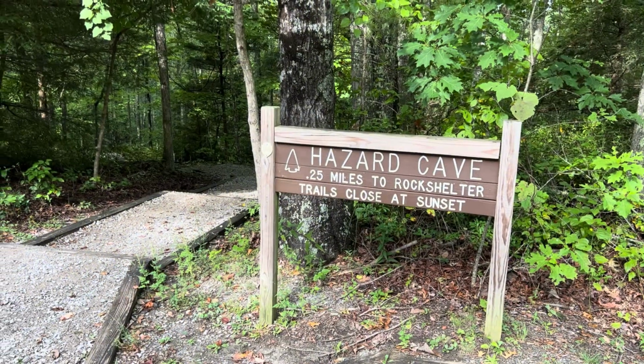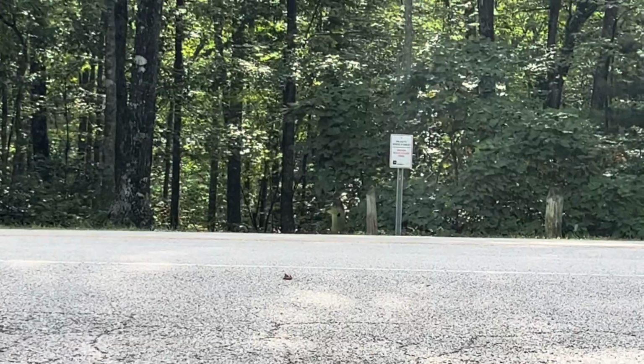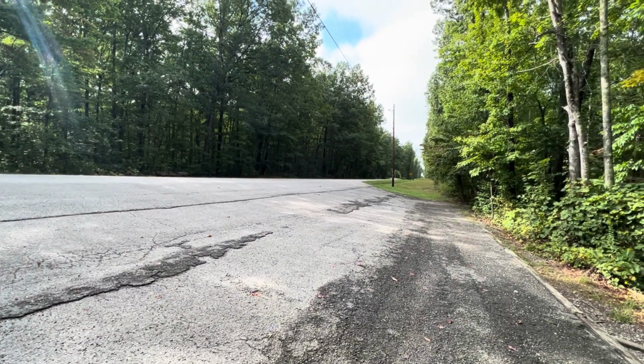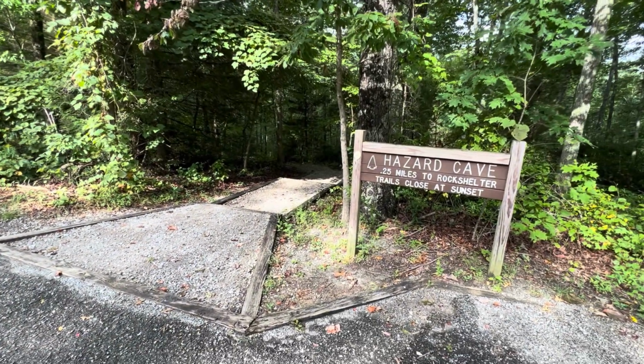As I mentioned, Hazard Cave and Indian Rock House is right across the road from one another. Park here in this roadside parking area. Since we're already on this side of the road, go down here and check out Hazard Cave first.